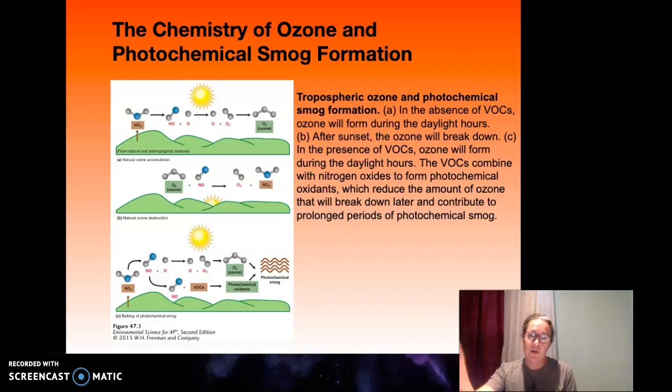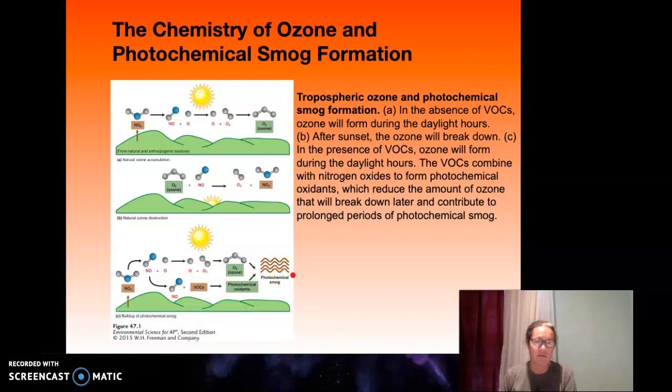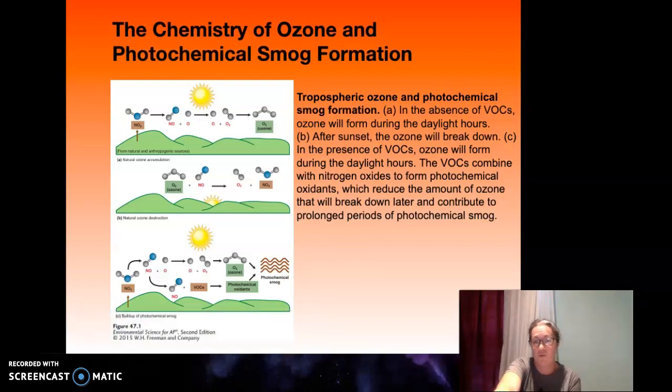But when VOCs are present, ozone will form during the day, and then the VOCs will combine with those nitrogen oxides and form photochemical oxidants, which will reduce the amount of ozone that will break down later and contribute to prolonged periods of photochemical smog. So because of this addition of VOCs, the photochemical smog will stick around, sometimes for really long periods of time. Sometimes it doesn't break down, it just has to be rained away.